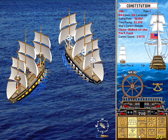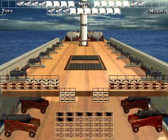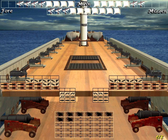Orders are given by each side for the upcoming turn, then the turn is executed by the computer according to the orders given. Once the turn begins, the player sits back and watches the action, with the only possible input being to order a ship to fire immediately instead of waiting for the pre-programmed order to fire. The type of ammo that is used, like grape shot or cannonballs, is user-assignable, as are the boarding parties. And when entering combat, the player also has control over which part of the enemy ship to fire at, and at what distance to open fire.